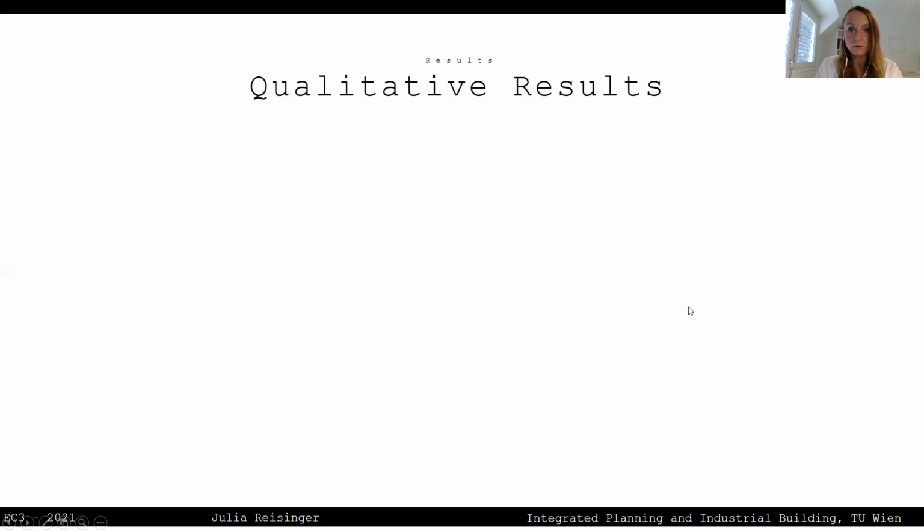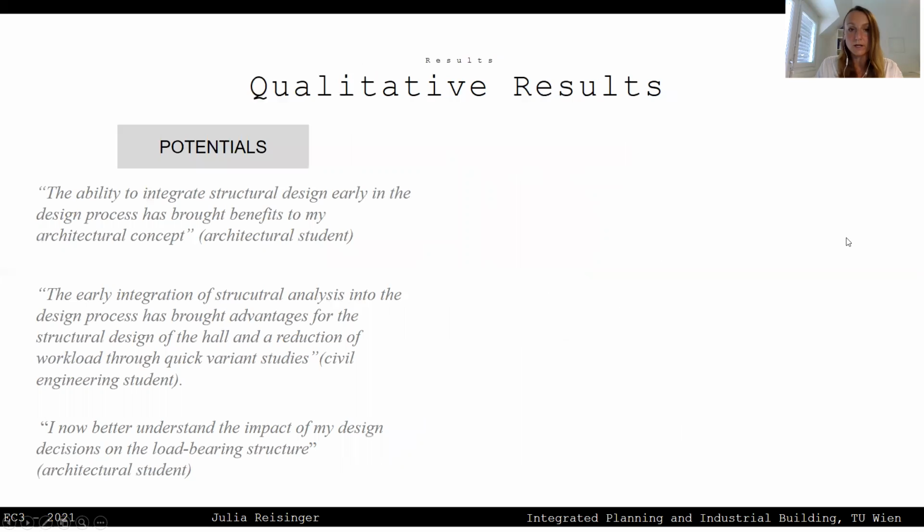So the qualitative results, we saw what the potentials are. What do they rate good? So they rate that the ability to integrate structural design early in the design process has brought benefits to my architectural concept. So they think that integrating structural design really brings benefit in the architectural concept.